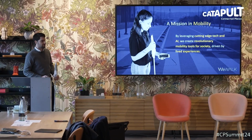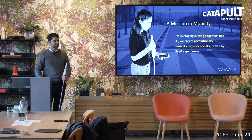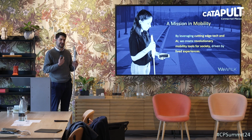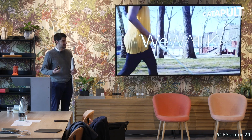So, well, what is WeWalk? Myself, our visually impaired team members, and over 253 million visually impaired people worldwide have had to rely on simple tools like a standard white cane to get around. It's an incredible tool. It's a symbol of our independence, but we could do so much more with the right technology. And it's exactly why we invented the WeWalk Smart Cane to get visually impaired people from point A to point B safely, effectively, and independently.